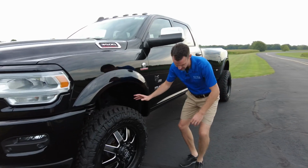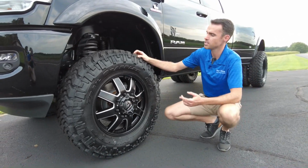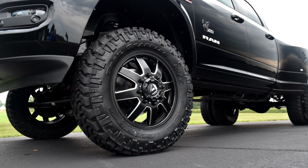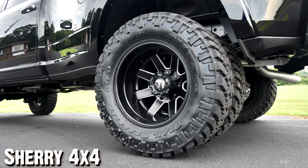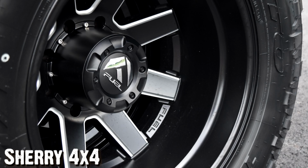So let's start down here. When was the last time you've seen a dually on 37s? These are on 37s. These are the Nitto Trail Grappler mud terrain tires, 20-inch Fuel wheels here. Just one really good system here. And it's been lifted. You can turn it all the way, both ways. Nothing rubs. We tested that out on our way out here.